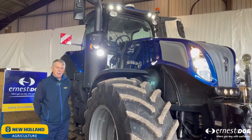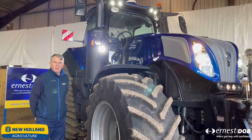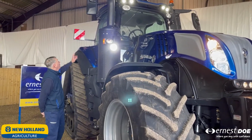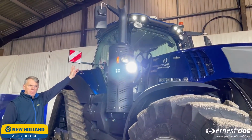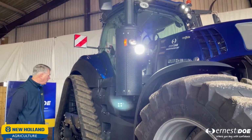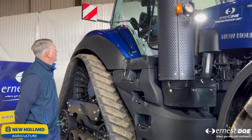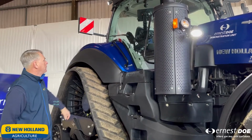So the T8 tractor has an offering of 3 light packages consisting of 14 to 21 LED lights. It also has fully remote adjustable rotational heated mirrors, and also they retract in and out. You have very good access up to the offside window for cleaning, and also we have a side wiper on that window as well.